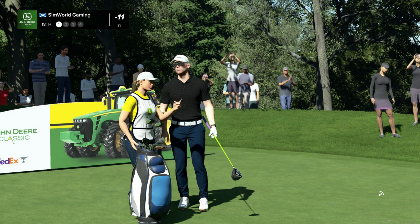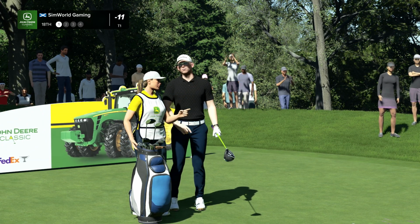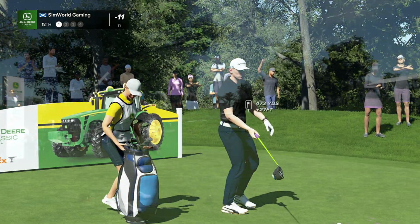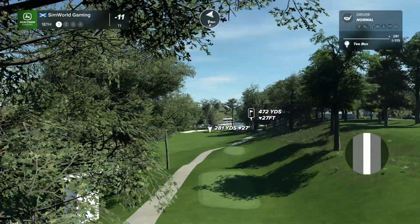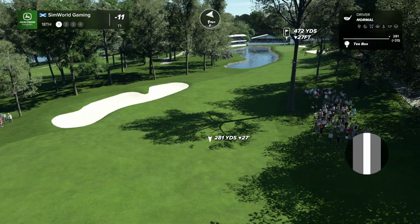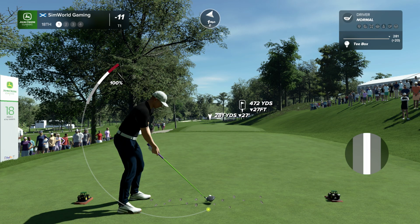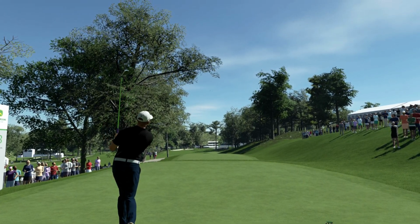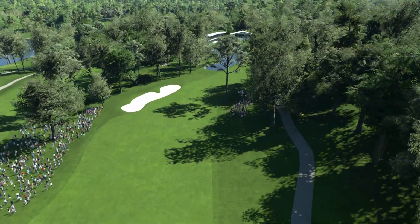If you want to win at TPC Deere Run, you've got to successfully navigate this challenging final hole. Hard to describe the difficulty of this tee shot unless you've actually been here. Par 4, 463 yards. Miss the fairway bunker down the right-hand side, and you've got a clear shot to a very narrow green surrounded by water on the left-hand side.